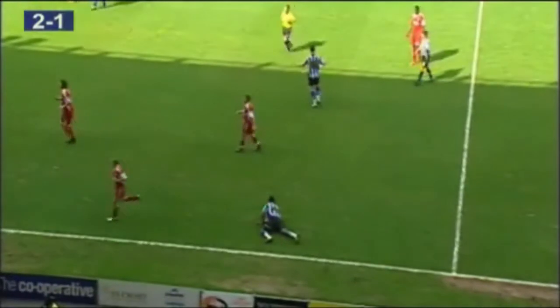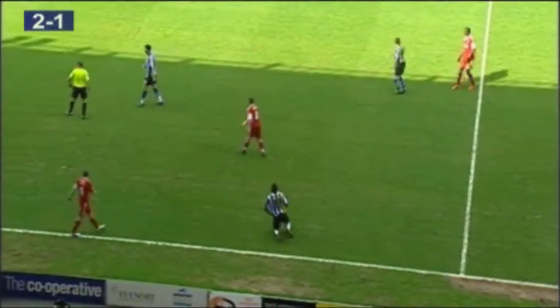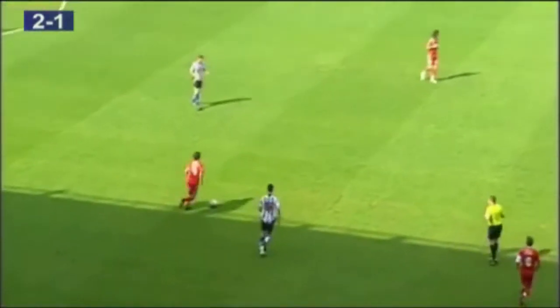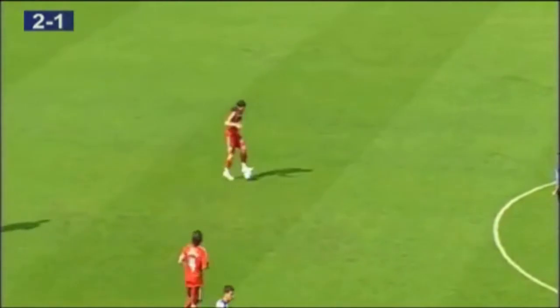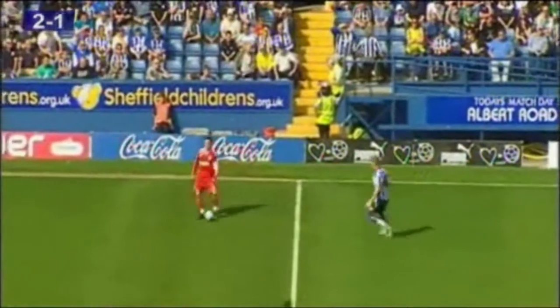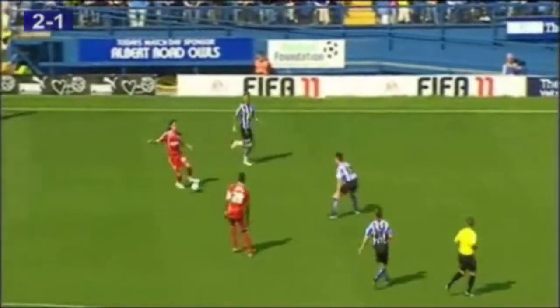Jermaine Johnson's fouled, surely, by Caddis. Well, he's not given that. Unbelievable, because Gary Medine just knocks it into the space that he thought that Jermaine Johnson was going to run into, but he was on the floor. I don't think he was following what happened exactly there, the referee. That's a strange one, that one. I don't think he saw it. I think he's just looked at the ball and thought, well, why are you lying on the floor?